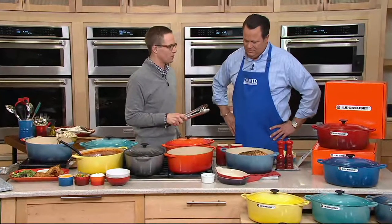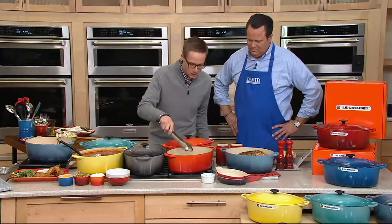And that's what this vessel's all about, too, because it's 8 quarts. You can do so much in this. Not only the capacity, David, but the versatility. You can do everything in this. We're going to show stews, deep fries, soups, and comfort food. Talk about beef stew. 8 quarts of beef stew.